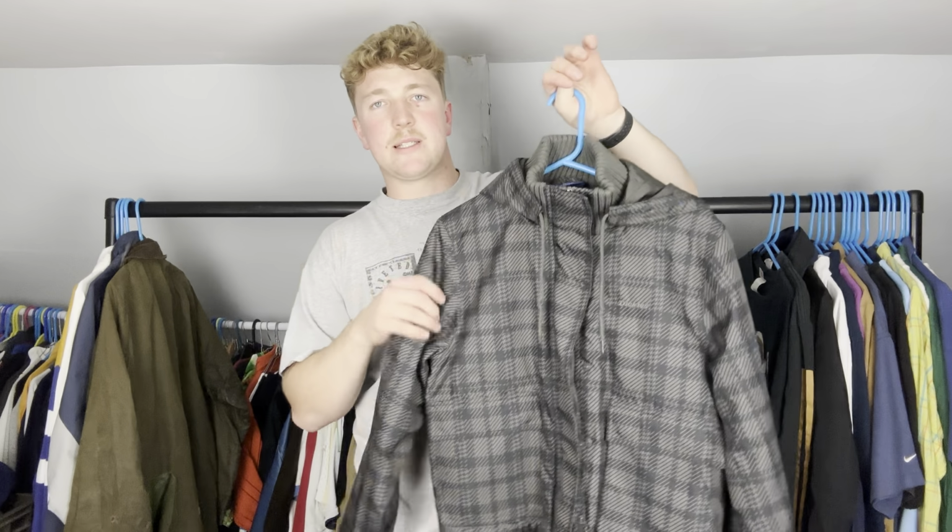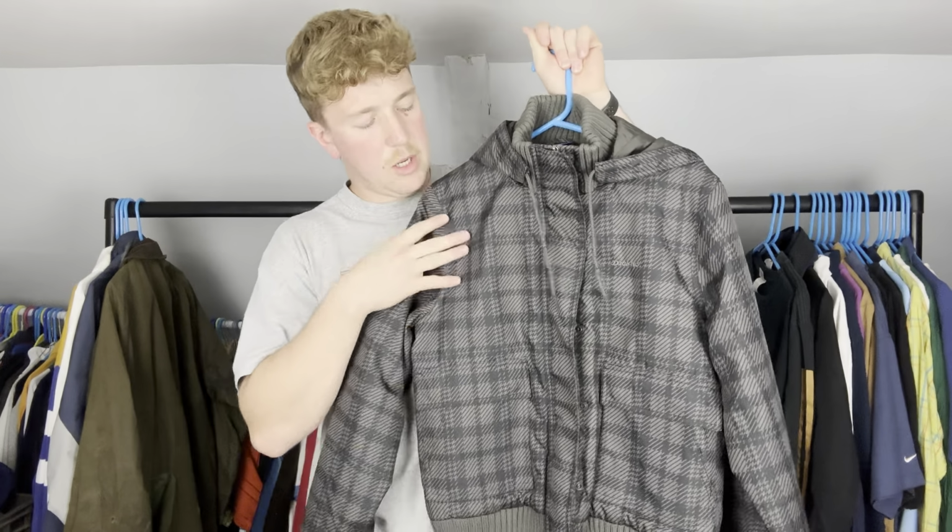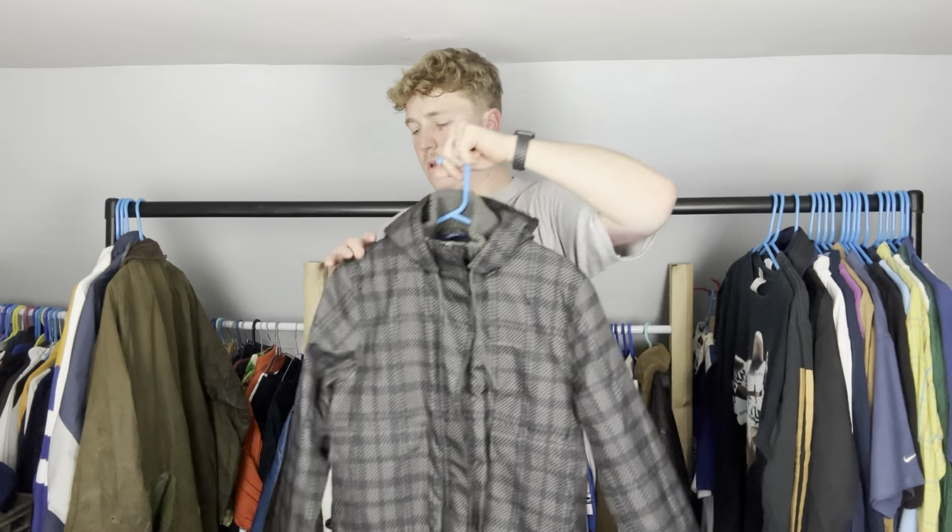And I actually found two Barbours this weekend at two separate car boots, which you should see in, I think, two videos time, you'll see me find them. Just a basic Dickies zip up quilted jacket. Just got a bit of embroidery there. It's like a tartan sort of design with the quilted hood. That was £5, should be £25-35 on Depop.